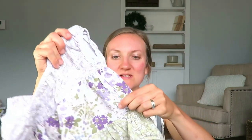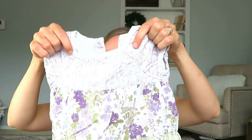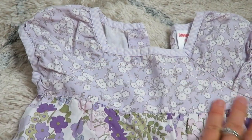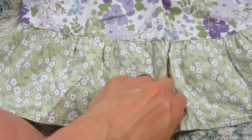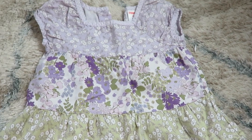And then, I don't know, I'm just into this type of material and this print. This is adorable as well. It's purple and green together. Another 2T Jamboree. This was 25 cents. And it has a halfway down button on the back. And I just think that's so lovely for her and would be cute with a little skirt or shorts for church or just honestly going out and about. So really cute for Nevaeh.